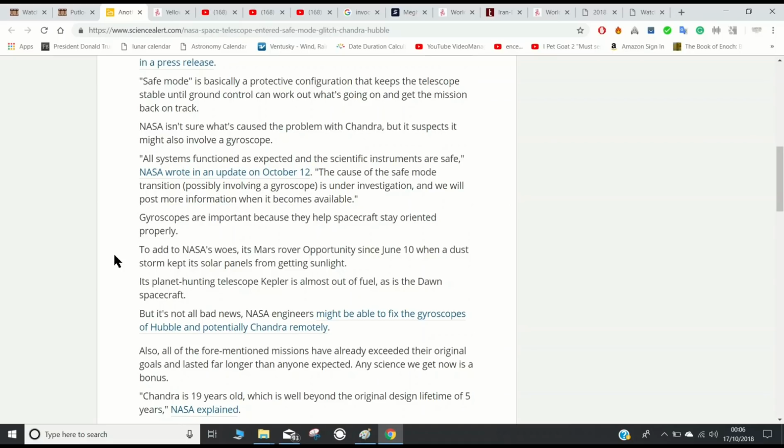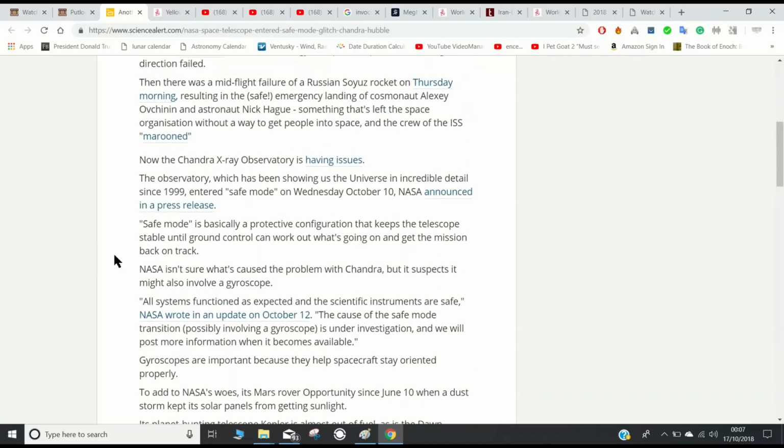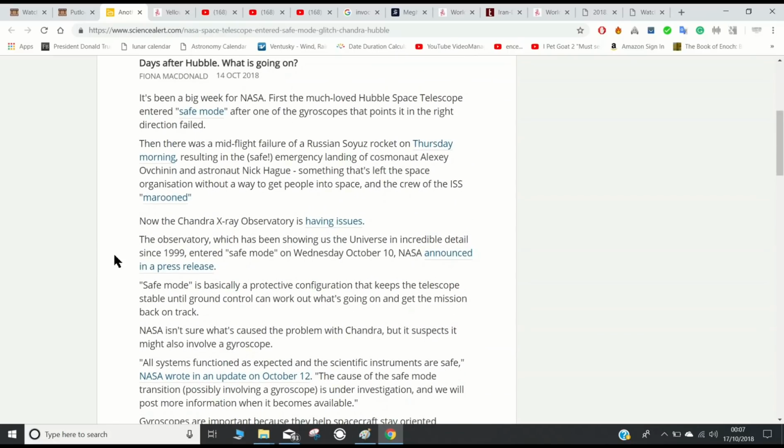To add to NASA's woes, its Mars rover Opportunity has been silent since June 10th, when a dust storm kept its solar panels from getting sunlight. Its planet-hunting telescope Kepler is almost out of fuel, as is the Dawn spacecraft. Not only that, but there's the news about the hole being drilled into the International Space Station by accident. Don't ask me how that can happen. And the Solar Observatory being shut down as well, with images of what look like eclipses of the sun. So there's a lot of things going on up there, and I don't think they want us to know about it. All the observation equipment that they're using is going into safe mode or breaking down, or something's happening.